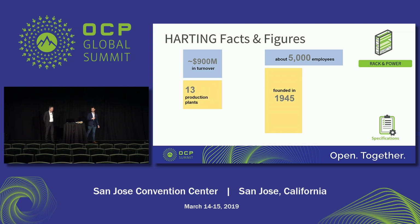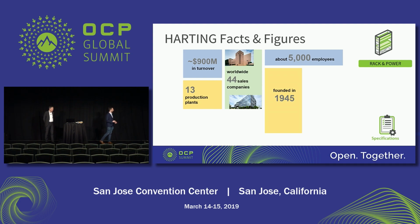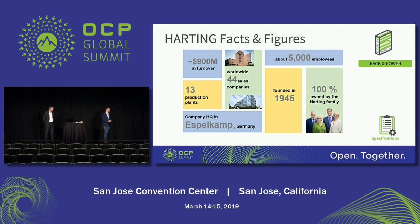These are the 13 production plants. We have 44 sales subsidiaries. We are located in beautiful Espelkamp, Germany, about an hour west of Hanover. And we are still 100% owned by the HARTING family. We are currently led by the third generation, Mr. Philip HARTING, and his sister Marissa.